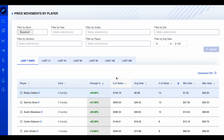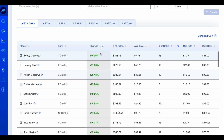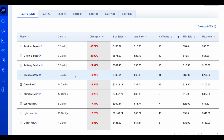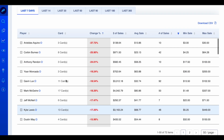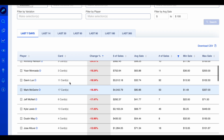All right, well, look at this. There's some stuff that's gone up. Sammy Sosa, John Smoltz, Frank Thomas, Tom Glavine, some of these legends. What's going down, though? What has moved downward? All right, help me out, guys. I'm not a baseball person. I know Mark McGwire, Kyle Lewis, Dustin May. Baseball stuff probably going to start to move down a little bit as we get into that baseball season. It just kind of cools off typically.